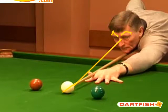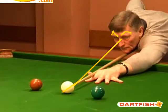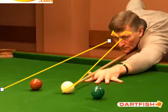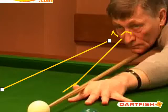Now, if we go forwards gradually, let's just slow it down to half speed. Just look at the eyes as they look up. Let's make that a bit tidier. As they look to the red down the table, half speed cueing. There's once looking up to the red. Cue ball again. Twice looking up to the red.